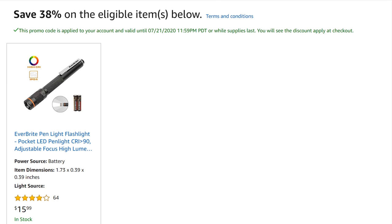Also, we've got the Everbright pen light with two batteries. This thing is normally $15.99. This puts it at 38% off. This coupon code is going to drop that to under $10. So if you've been looking for a nice light, it's got a pocket pen light, CRI 90, adjustable focus, high lumens, everything you want there. That's going to be a nice little pickup.